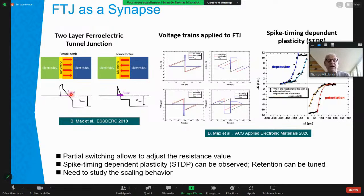The classical tunnel junction uses a very thin ferroelectric, but in that case, if we use a polycrystalline material like the one we like to use for ferroelectrics, we get a very high background current, and that's why we prefer this way of doing it. And with such a device, again, if it doesn't become too small, we can do the same trick, applying pulses. Here you see the shape that we use for this, but you can use different shapes for this pulse, and again, you get nice spike time dependent plasticity.